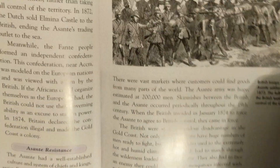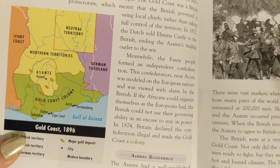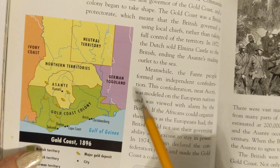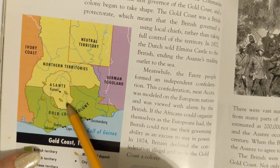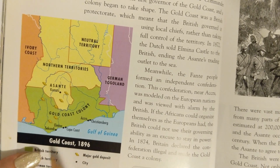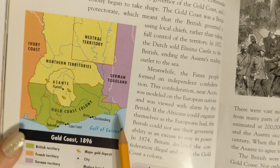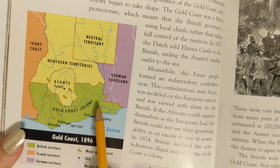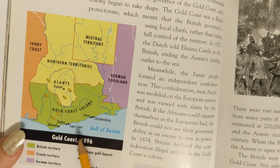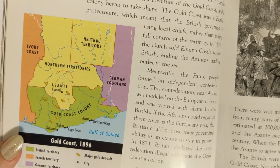Now here's a map of the Gold Coast colony. So here you can see, let me get pencil. The Gold Coast colony, the British had control over. You can see Elmina there. Accra, which I believe was, I'll talk about it later, but really didn't become anything until the 1600s when it became a major trading center.